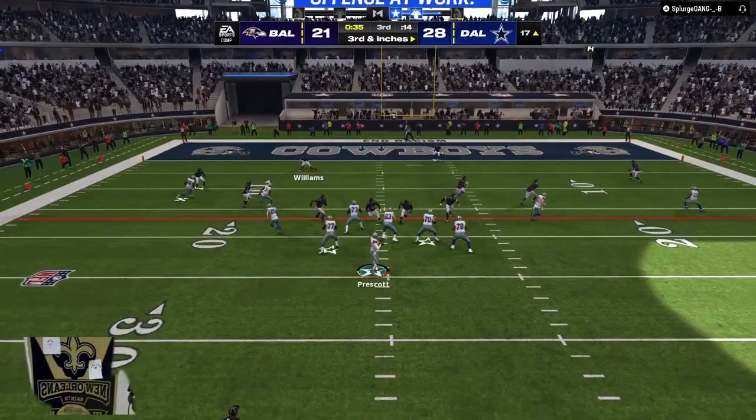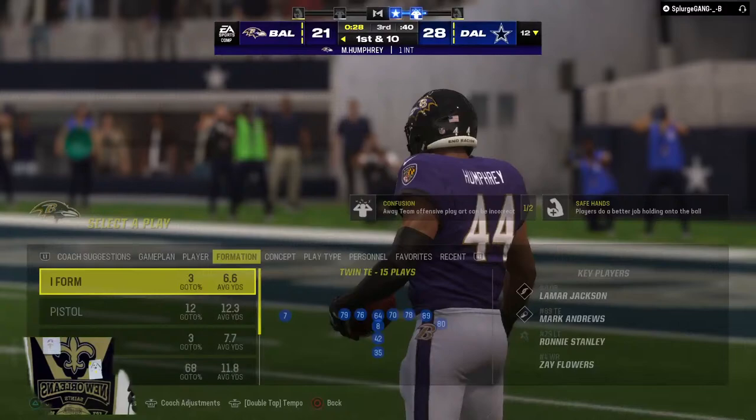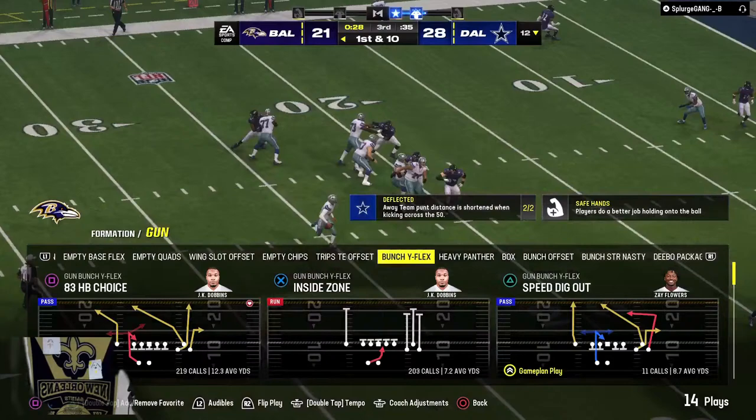To throw is Prescott. Flush to his right. And oh, it'll be intercepted. Picked off by Marlon Humphrey. And the Ravens will take over here at their own 12-yard line. So this offense moving the ball well, trying to open up a 2-score lead here in the third quarter, but now potentially a play that could have big ramifications.